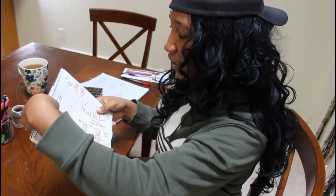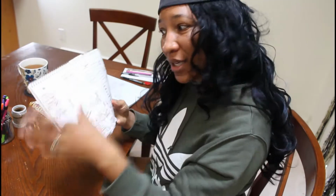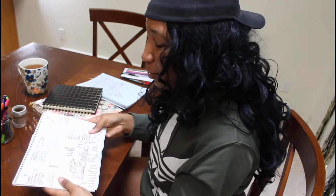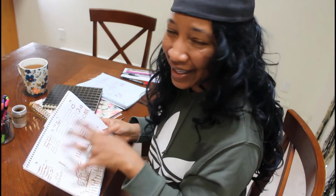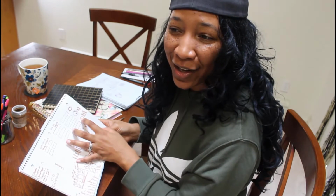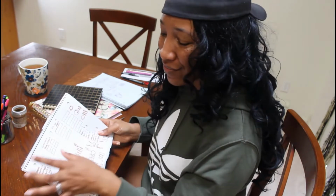And then I also have the diagram of where I want everything to go outside, which is really crucial for me. I feel like it's probably crucial for almost every gardener, but I don't have a ton of space outside and I want to grow a ton of things. And so I have to be really precise about what it is I can and cannot do. I learned that the hard way.